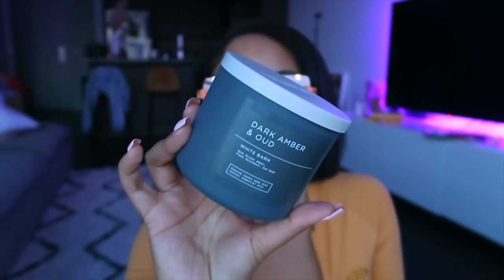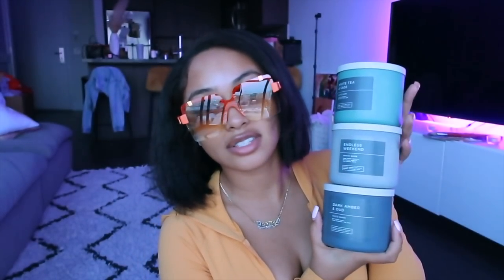Honestly, this one, I was debating on whether or not I wanted to get it, and then I was like, no girl, you've been smelling this too much. This one has dark golden amber, fresh rainwater, and oud wood. So definitely a masculine scent, but still very soft. I feel like the rainwater nicely balances out the amber and the wood scent. So it's not overpowering. It's not super strong. It's not super masculine, but it definitely is a more masculine scent. But I love this. This is gonna go great in my bedroom. Very, very nice. So yeah, those are all of the candles that I got.